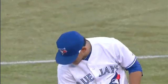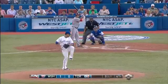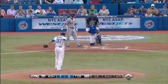Okay, guys. Henderson Alvarez set to go here in the 4th inning. He'll face the 4, 5, and 6 hitters for these Nationals. Adam LaRoche leads it off. That changeup is up and away.